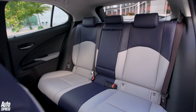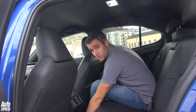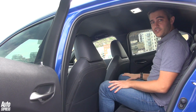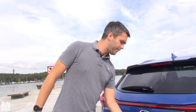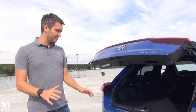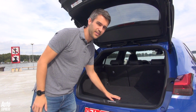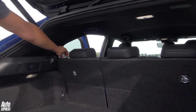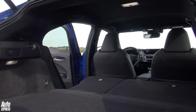So space back here isn't too bad really. I know it might look cramped, but I've actually got plenty of headroom and knee room isn't too bad. There's only a small transmission tunnel, so sitting in the middle seat isn't too cramped either. We don't actually have numbers for boot space yet, but on looks alone, it does look a little bit below class average. Lexus is trying to work out a way of lowering this boot floor and giving you a bit of space underneath, but on looks alone, it does look a little bit on the tight side. Of course, you can just lower the seats for a bit more space.